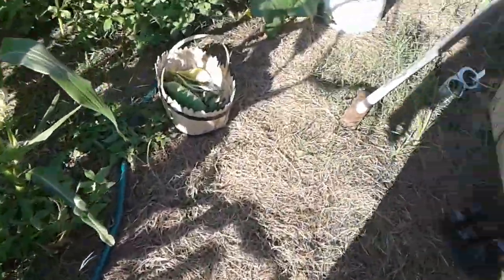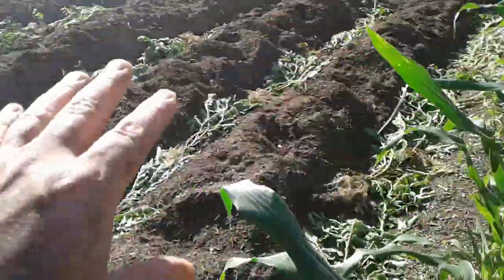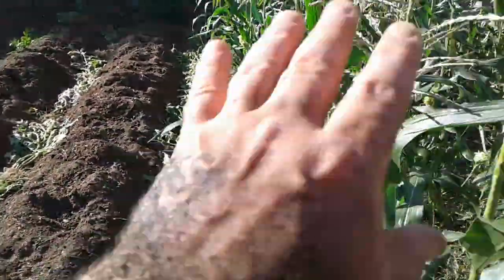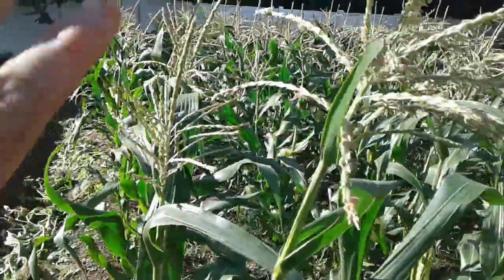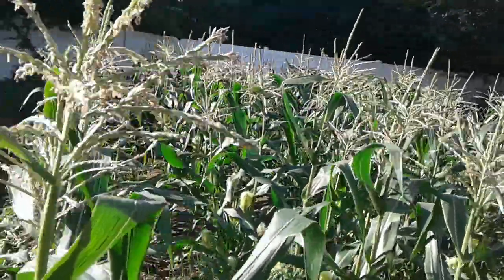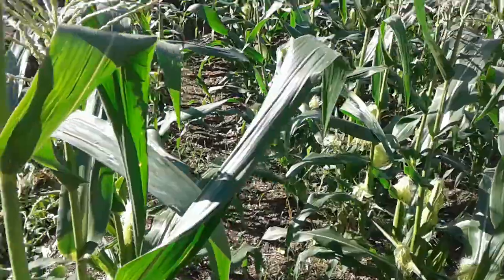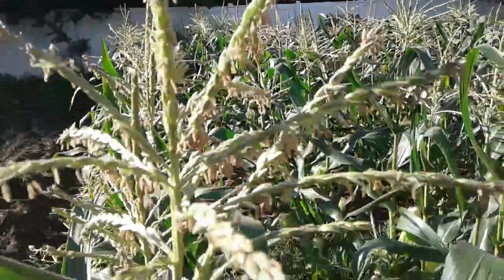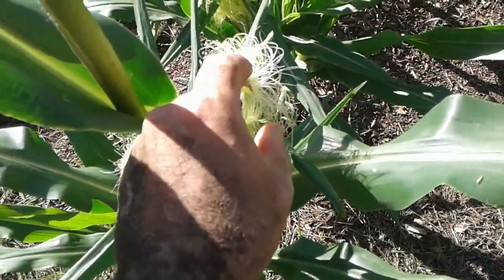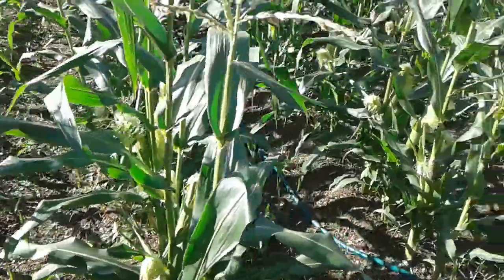I can see where these tassels are. I can see the seed just blowing off, and that's good. I was worried that the rain was going to wash all these off the tassels, but I take them real quick and pollinate these top ones, kind of get them down in there, kind of into these hairs, and say a prayer to the corn god.